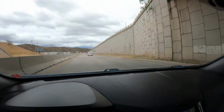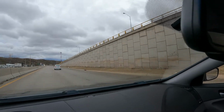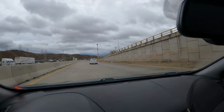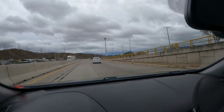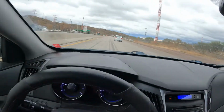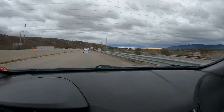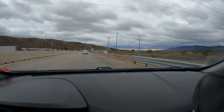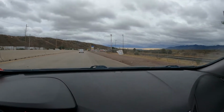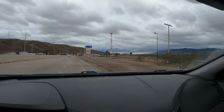All right, I've seen YouTube videos that said if you see this big structure with this yellow railing, the immigration area is right here on the right side. And according to my Google Maps, that appears to be the case also. So where is it? And how do we access it? Here we go. They don't want you to miss it. I think it's this dirt road though. Yeah, right here. Okay.